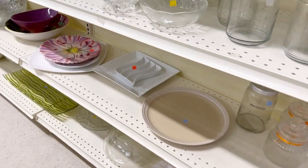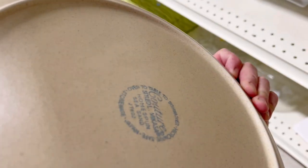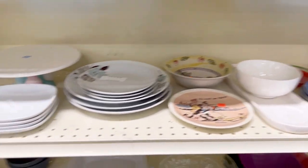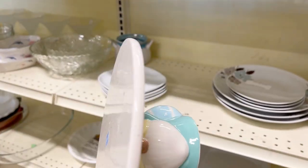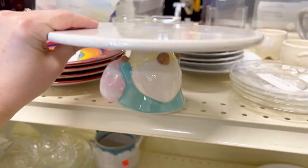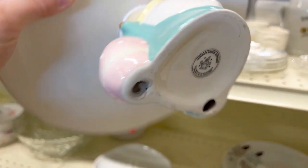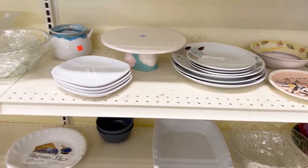We're starting at the back. It's a big platter. Couture style. They've been filling the shelves before we came in, so that's kind of fun. Oh, look at this Easter. A gnome Easter platter. That's kind of funny. $4.99. It's kind of cute. Carrot Patch Cottage. What do you think of that? Think anyone would like him? No to the gnomes. Fine. No to the gnomes. I still think it's cute.